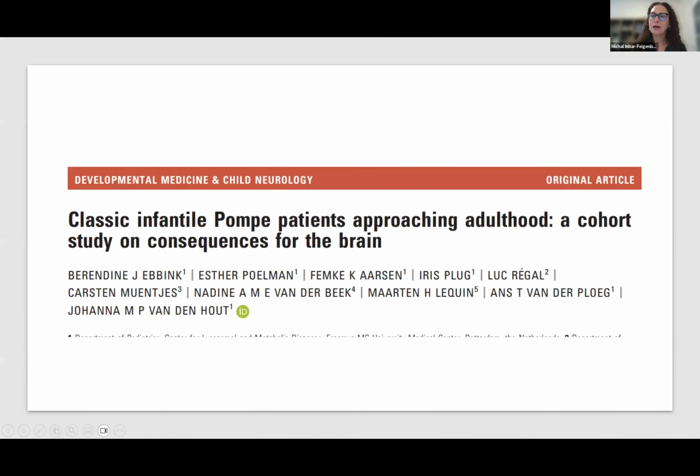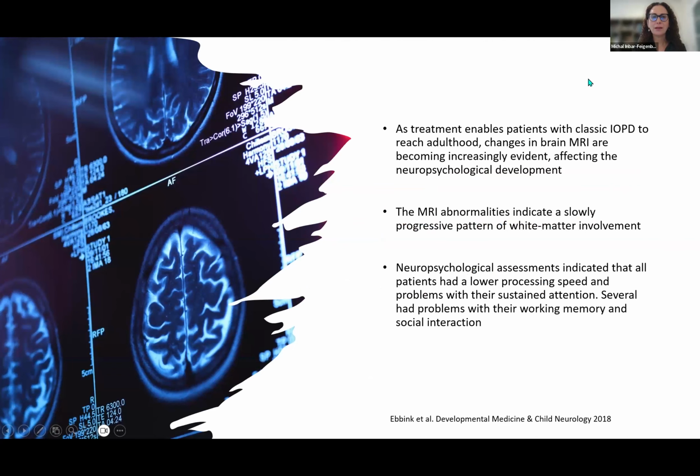An unmet need for patients that have IOPD is the understanding that patients with IOPD can present with disease in their brain. As I said earlier, enzyme replacement therapy changed the natural history of the disease. And in the past, we did not think that patients that have Pompe disease or infantile onset Pompe disease can present with a disease in their brain. But as these children that get enzyme replacement therapy grow up and get older, there is more and more evidence that this can happen.